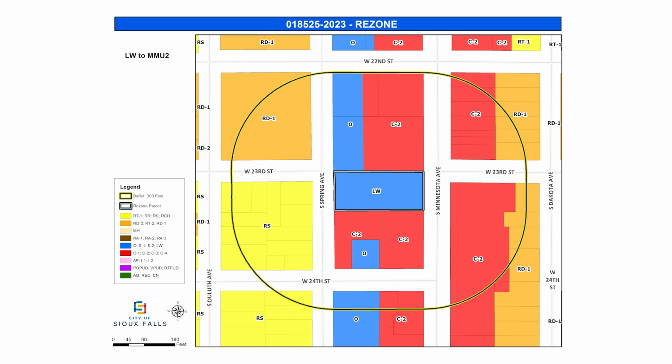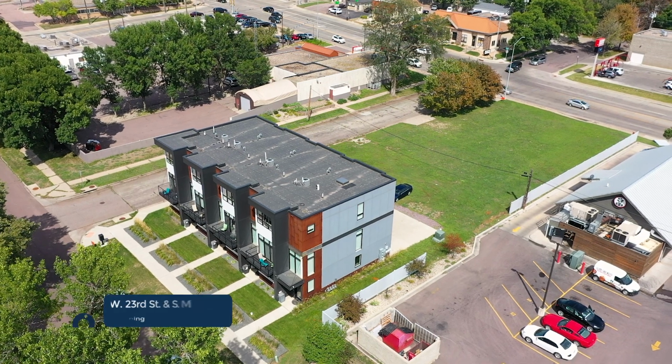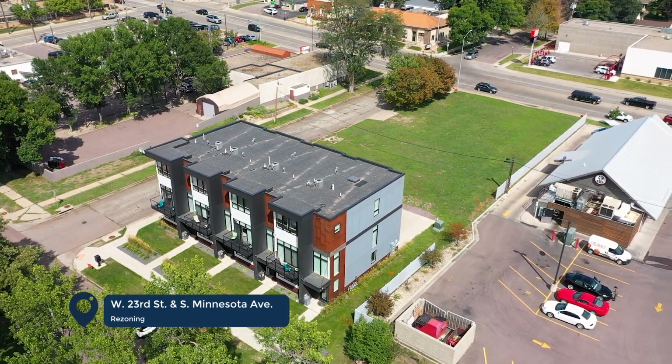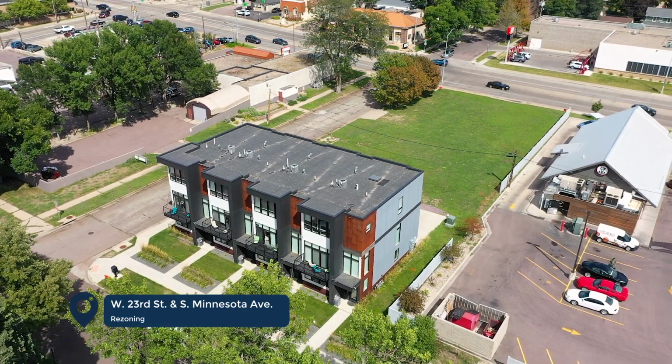Well, this is our first project that we're going to get, just north of Slim Chickens on Minnesota Avenue. There's that vacant lot, and then the applicant had already built that fourplex, townhome-looking thing that faces Spring Avenue. Now what he wants to do is fill in with a 4-story mixed-use building with commercial and office on the main level, and then 3 stories of apartments, and push it up towards Minnesota Avenue.